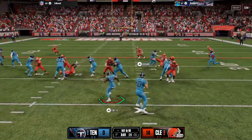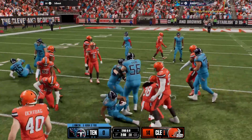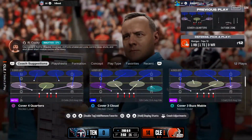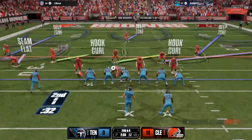Shotgun snap, and they'll run it with Smith. And he'll get 2 on this one before being taken down. From the 33. Here's 2nd and 8.